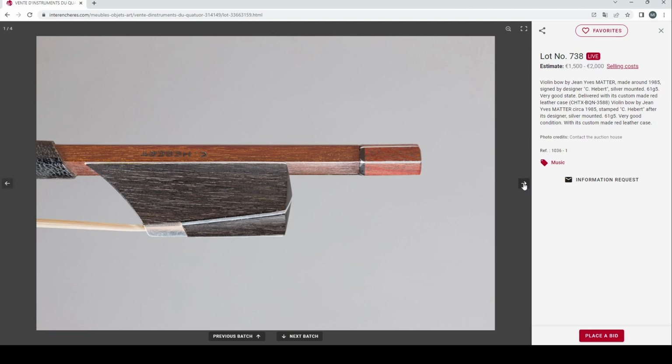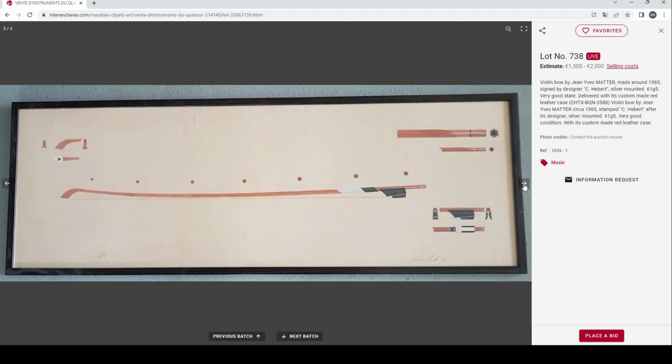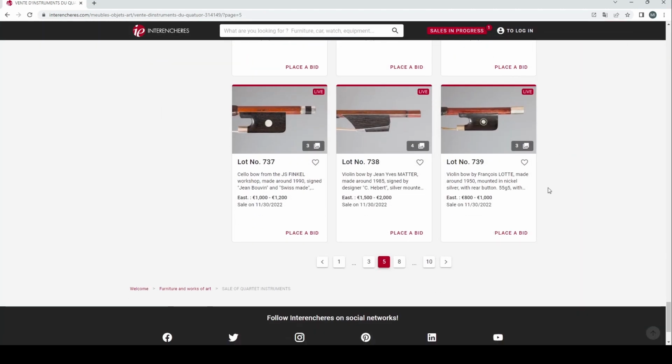Yeah, custom red leather case. Yeah, that's really interesting. Wow, interesting head. It always reminds me of something from the Alien film, like the face protruding. It's an interesting looking bow. Oh, okay, interesting, and like a design of it. That's quite cool. 1,500 to 2,000 euros. That's one of the more interesting from a design point of view. Well, I wonder how it performs for a player. That's a really interesting bow. I need to keep note of that for myself. Francois Lot bow there.